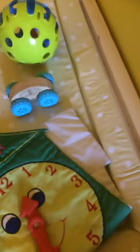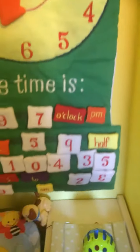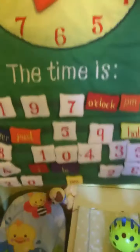If we do stay in this house long enough to use this, then that's a changing mat. I'm just going to use it on there. We've got the odd little toy on top of here that just won't fit in. And this is one of those old clocks where it's Velcro and it pulls off and you can change the time with it. So that's to teach them the time.